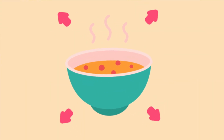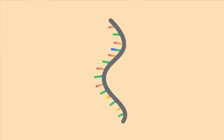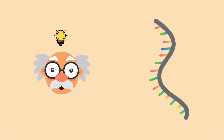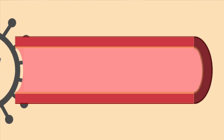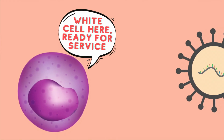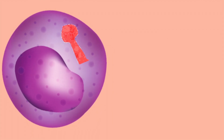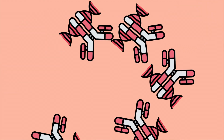Now, when you read a recipe for some food, you essentially get told how to make it. For proteins, they have a very similar thing, and it's called the RNA code. So what scientists do is they take this recipe and they put it inside a vehicle. You can think of that vehicle like a car that needs to make a drop-off to a certain destination. In this situation, that destination is the white blood cells. Once it makes that delivery, your white blood cells then recognize that protein and they start to make antibodies that fight against it. Then your body becomes protected against the virus.